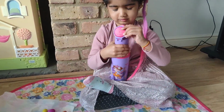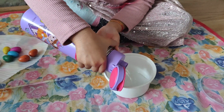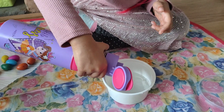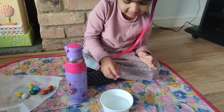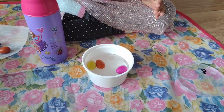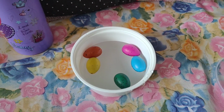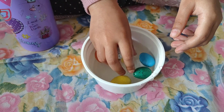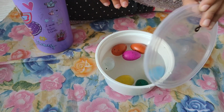To add water, okay, in this container. Very good. Or some more water, a lot of water for eggs. Yes, some more. Yes, enough. Okay, now put these eggs, baby egg. Yeah, just keep them dipped in the water. Yeah, and now you can cover it.